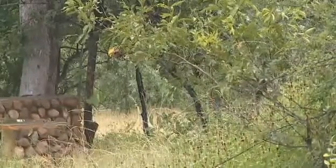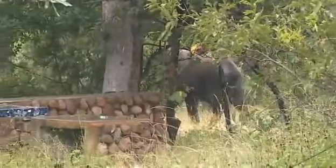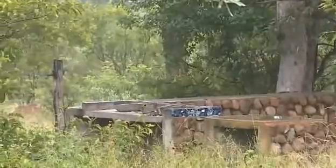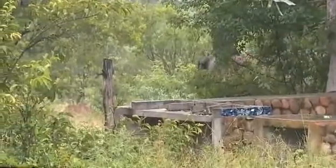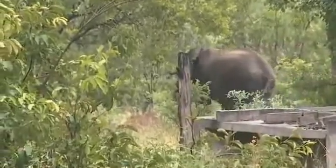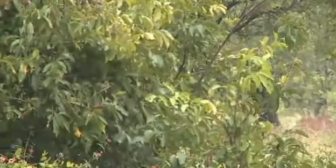And he was walking, and he wasn't doing the head weaving, he wasn't showing signs of any aggression. And that for me really wasn't aggression, it was just, hey, you know, I'm bigger than you. There was possibly a smell that he picked up, and he was just checking out what was going on.